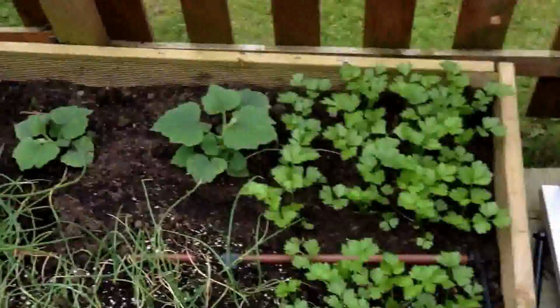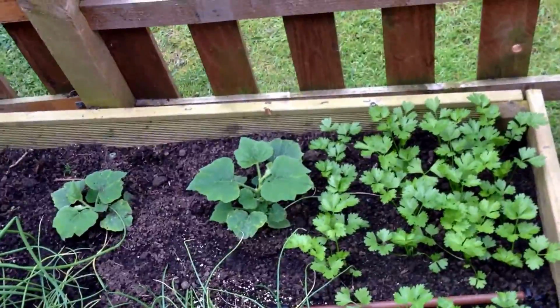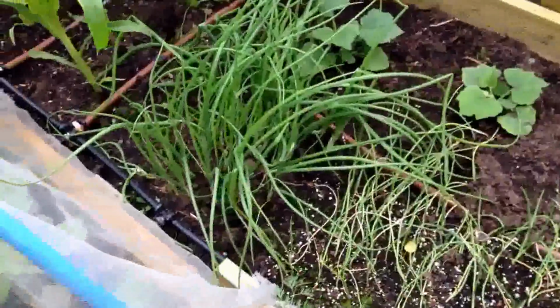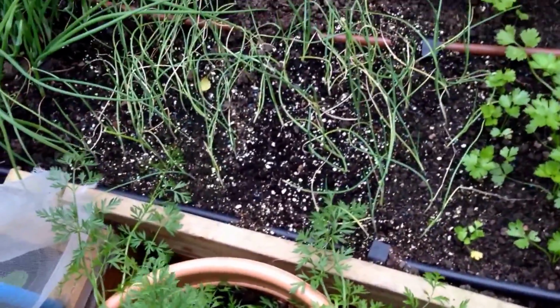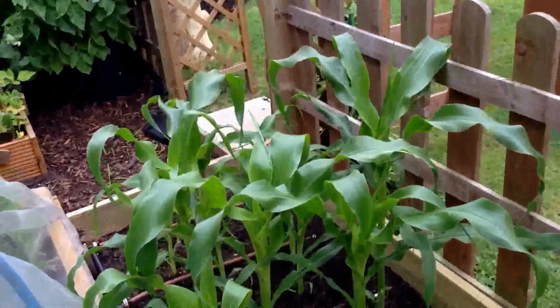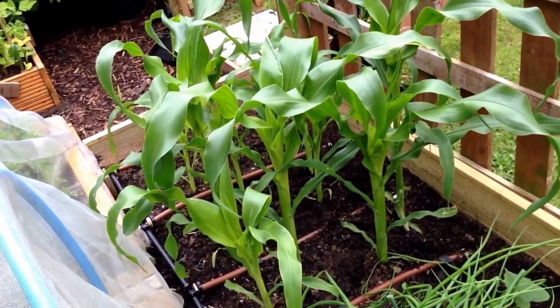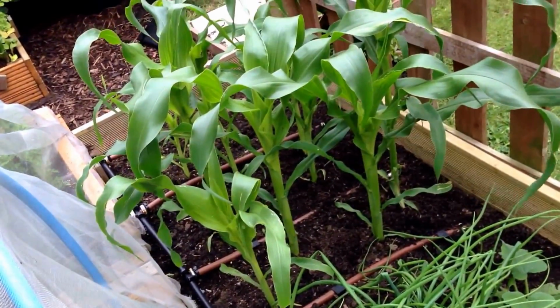Celery's doing well. Squash has been there a little while, it's just slowly taking. We'll put stakes on that soon, just to keep it going. You can see that was the first lot of spring onions, the second lot of spring onions perked up, despite the attempts by the cat to try and rake them out. But okay, the sweet corn is really going for it. I'm really pleased with that. Despite the dismal germination rate I got, that seems to be going quite well.